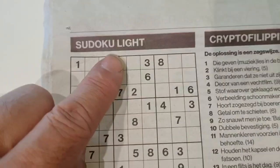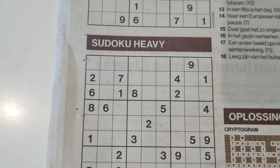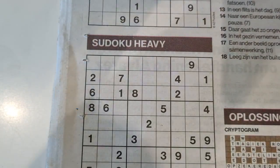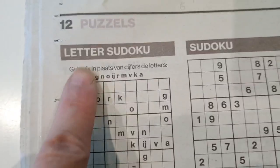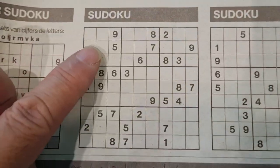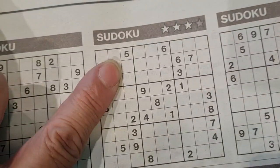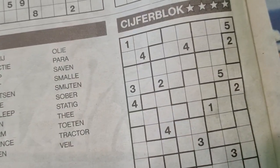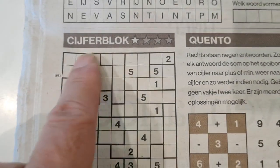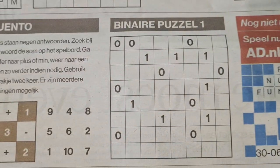We have here two regular puzzles. Those puzzles are the light Sudoku and the heavy Sudoku. Today's newspaper we have also an additional with extra puzzles. Those puzzles are the ladder Sudoku with 0 stars, Sudoku with 3 stars, the 3-star Sudoku, the 4-star Sudoku, tectonic with 4 stars, tectonic with 1 star. In Dutch they call it cipher block, in Japanese Suguru, and the last puzzle is a binary puzzle.